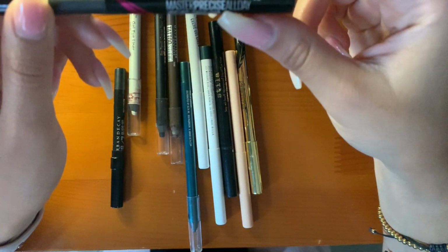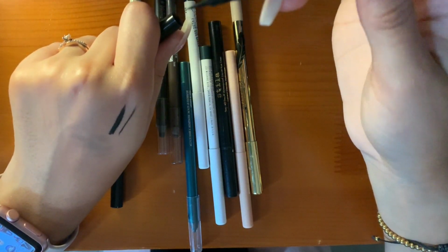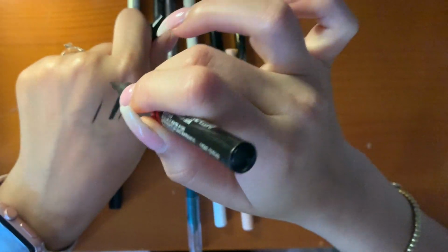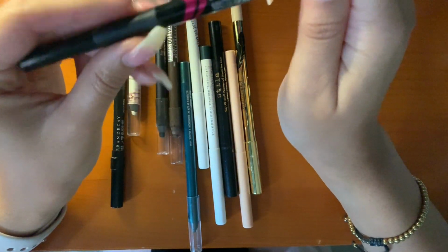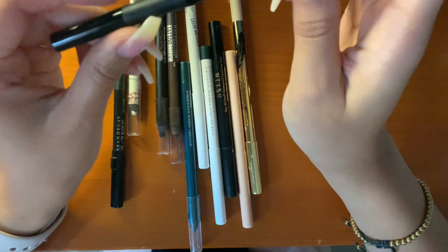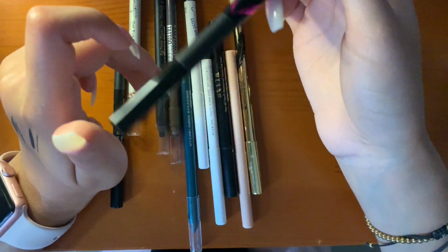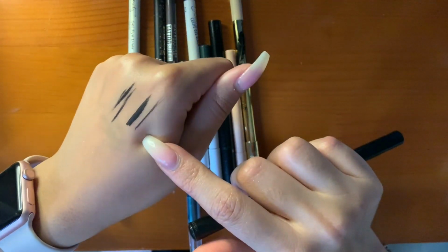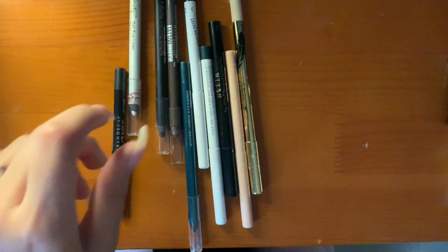This is the Maybelline Master Precise All Day Liquid Liner in black. I like pens, something a little bit longer that I can hold on to. And again, another felt tip, very black, very fine. It's really nice. I think it dries out a little bit fast, but then again, I also don't wear liner every day. If someone wore eyeliner every day, I think they'd be fine. They both dry down pretty matte. Could be more matte, but whatever.